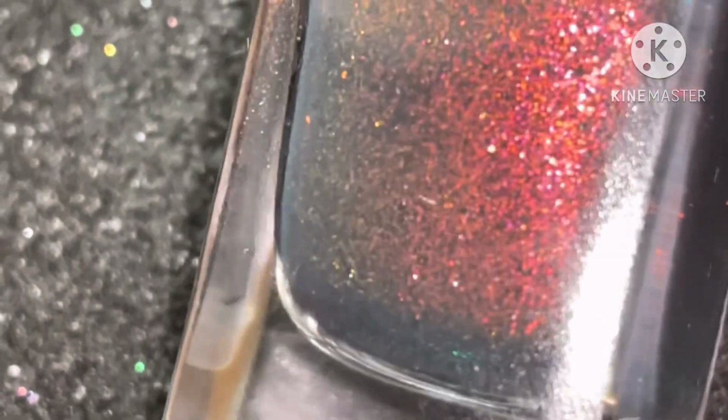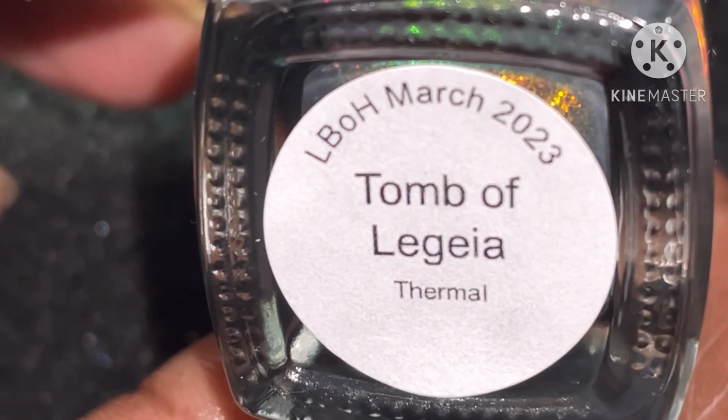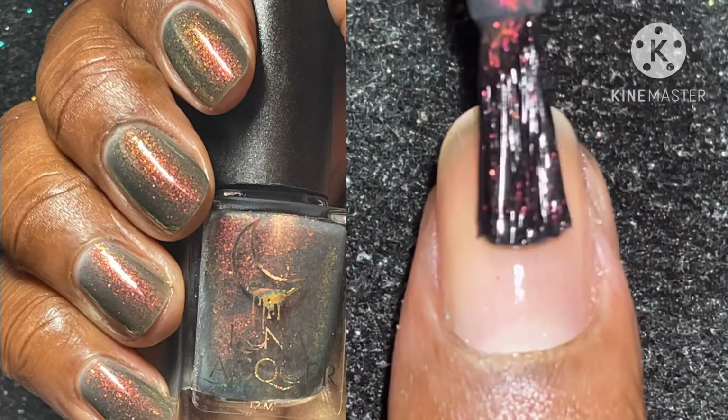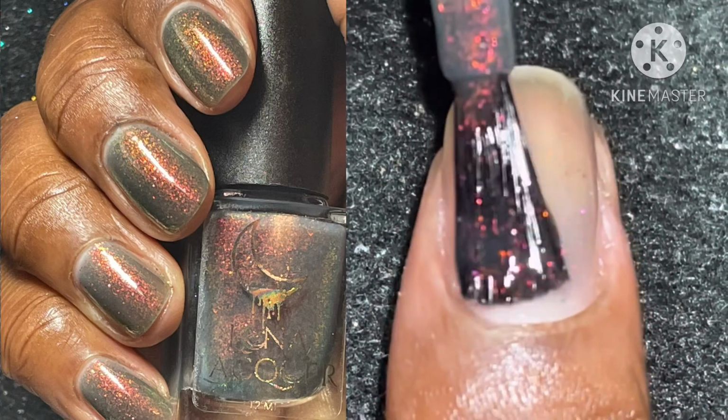And the next polish we have is from Luna Lacquer. This is Tomb of Legeia. The theme is classics of the 60s. This is described as a black to clear thermal with red to orange to green shimmer. This is $12 with a cap of 100.